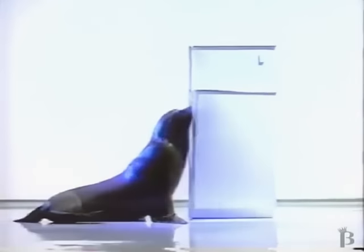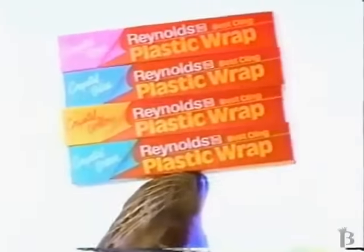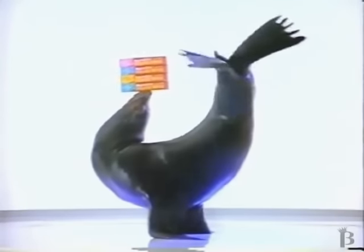Let's talk Seals and Reynolds Crystal Color Plastic Wrap. Sure, it makes things more creative and fun for your family, but it also seals tighter than the leading brand. A lot tighter. Reynolds Crystal Color Plastic Wrap. It seals as good as it looks.